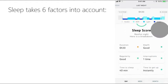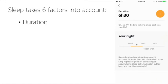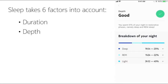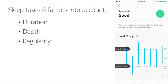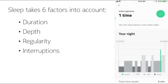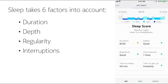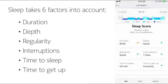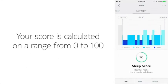The sensor takes 6 factors into account: duration, which tells you your total time spent sleeping; depth, which summarizes the restorative phases spent in deep and REM sleep; regularity, which compares your bedtimes and wake-up times; interruptions, whether from a pet, loud neighbor, or even your own kids, are counted; and then the time it took for you to fall asleep and the time it took for you to get up. All of these factors will go into your score, and the best possible score is 100.